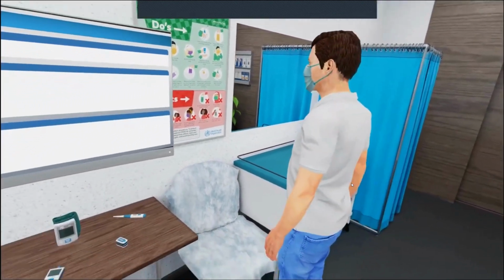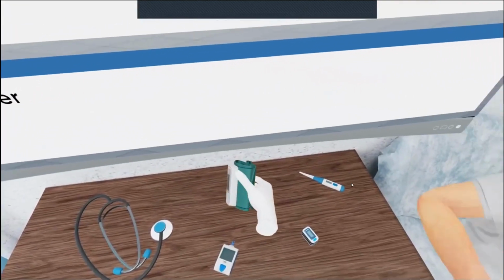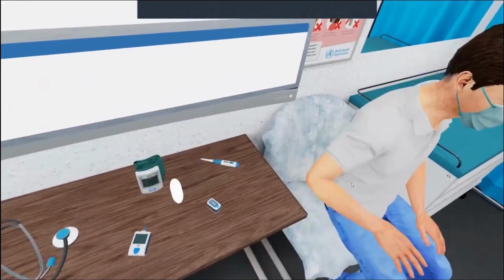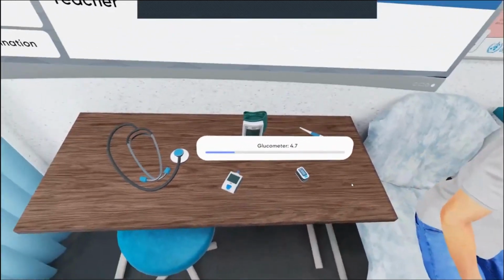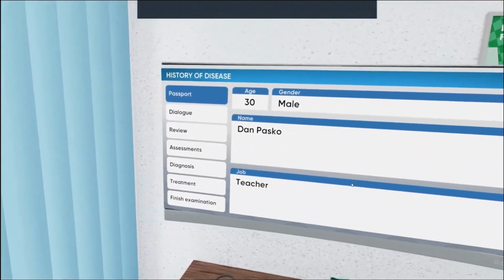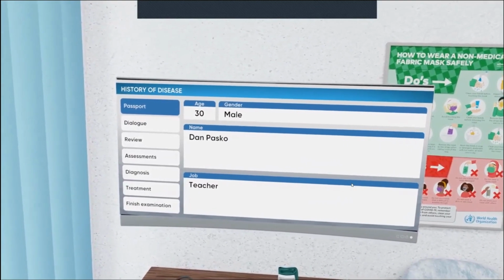You can notice that our patients are voiced by professional actors, and we start our examination with medical tools. We have a few of them, and they're really easy to use. You just grab one and bring it to the patient, and it's evaluated automatically. So we can check blood pressure, sugar, temperature, and oxygen. All the information will be stored in the history of disease window. This window is more analytical, so it stores all the information we have gained from the patient.